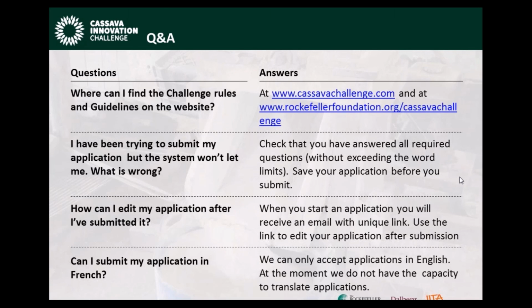The next set of questions, as I mentioned, focuses around the website and submissions of applications. Where can I find the challenge rules and guidelines on the website? We've provided two links here. RockefellerFoundation.org/CassavaChallenge has the latest information on all of the challenge rules, frequently asked questions, and guidelines, and the application landing page as well, which is also provided here.